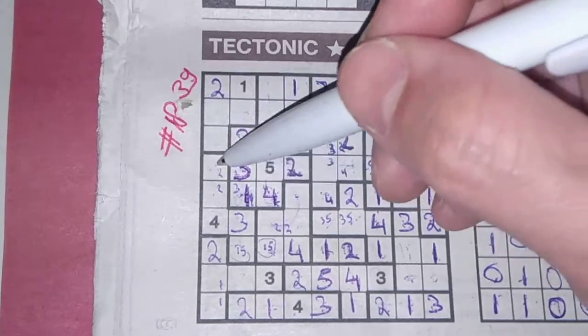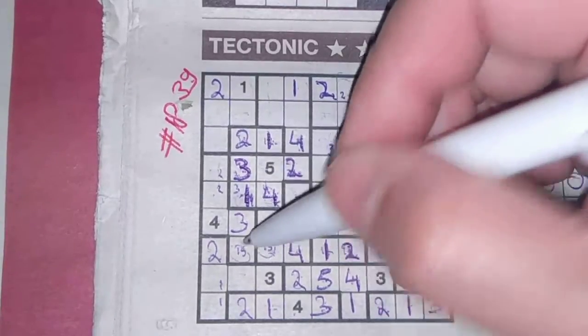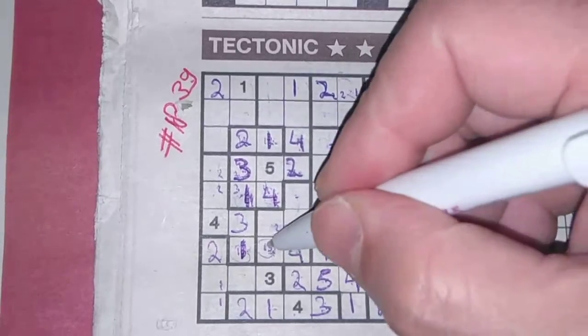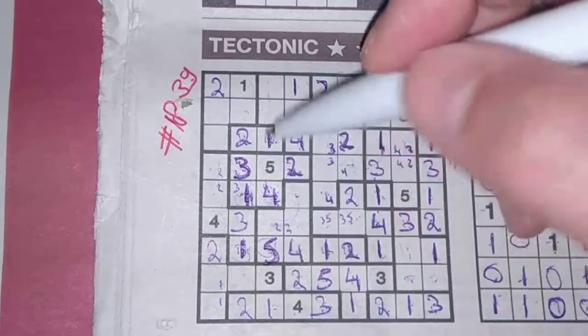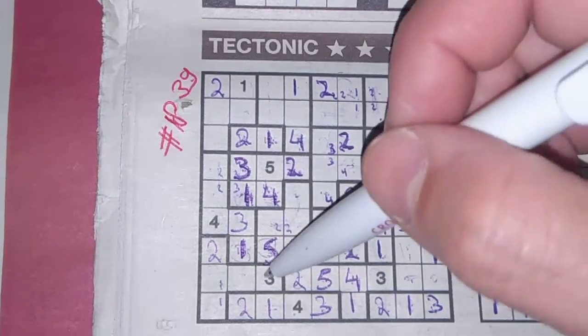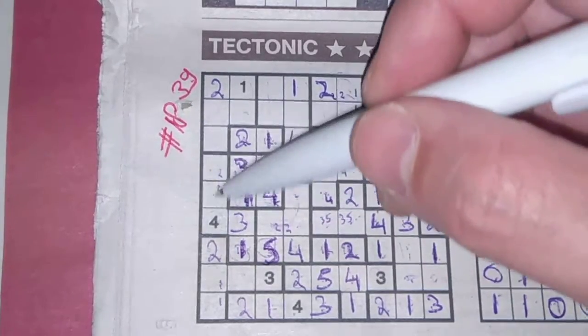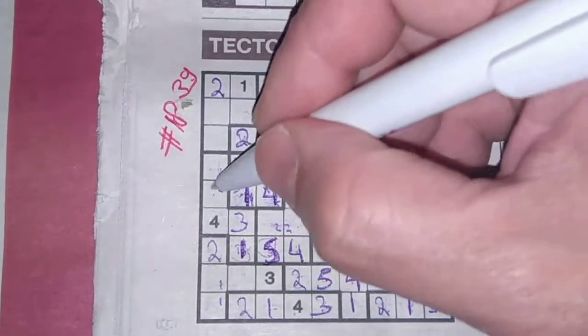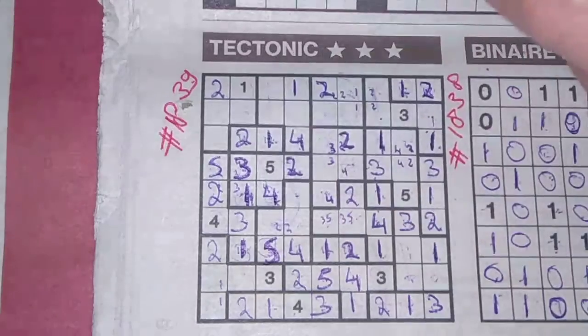Now we have a 1 here, so those two boxes cannot be a 1. So this box should be a 1. Now we have a 1 here, so this should be a 5. Two boxes left here, the 2 and the 5. We have a 2 here, so no 2 there. 2 should be here, and a 5 goes there.